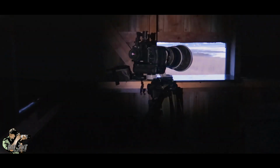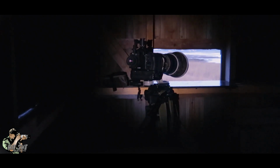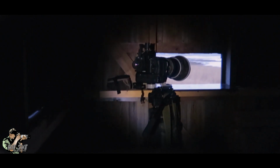So this is my setup for the day. I have a small window to take photos from, standing up, with the camera on the tripod.